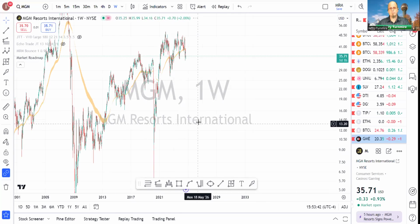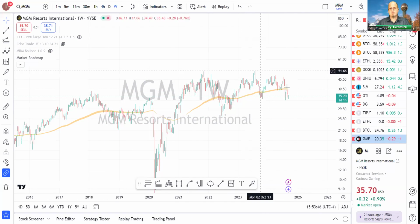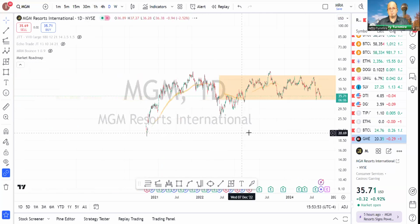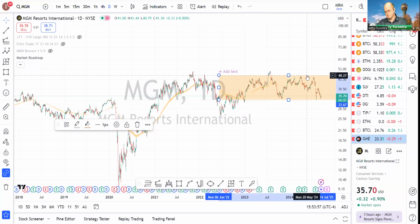Don't care for AU. Doesn't have the same setup. MGM just chopping sideways on the weekly chart here. Maybe like, well, what time frame should I watch? The time frame that shows you what's going on. MGM just chopping sideways. Not really very enthusiastic.